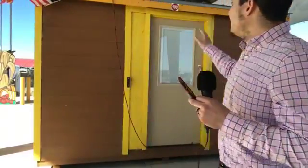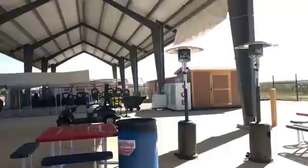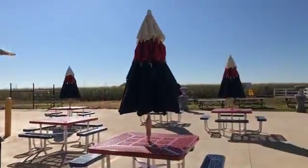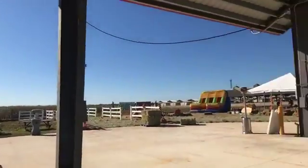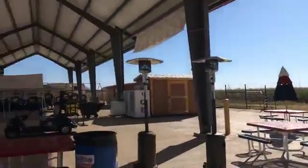We're out here today because it's one of the newer attractions here in San Antonio, actually. We're looking at the Corny Maze. Right behind me is a little building, I think they're selling corn here, but I'll turn it real quick so you can see where we're at, right at the entrance of the Corny Maze.